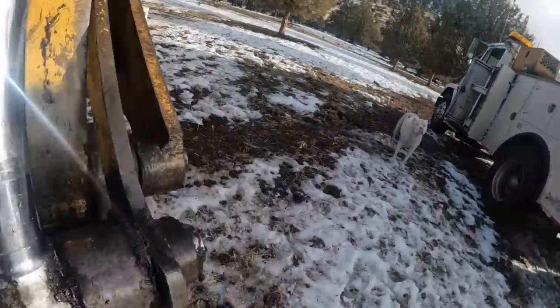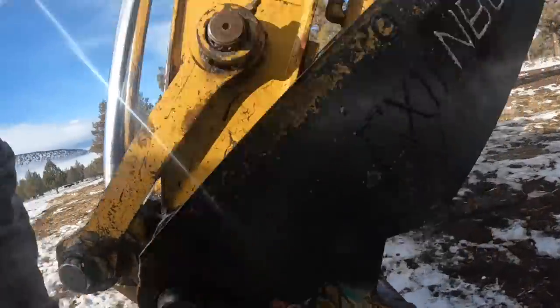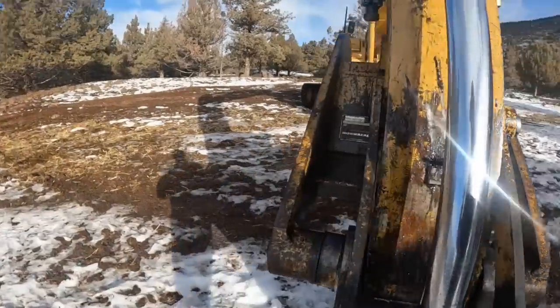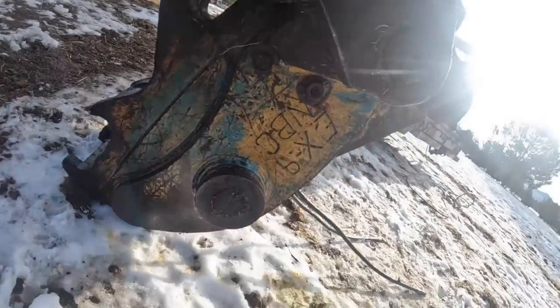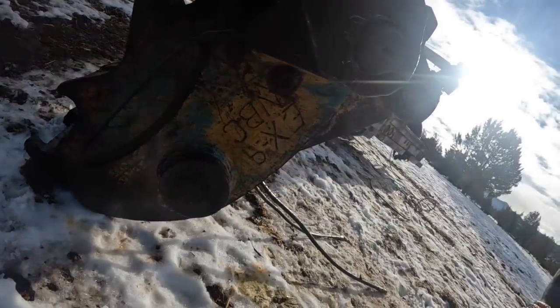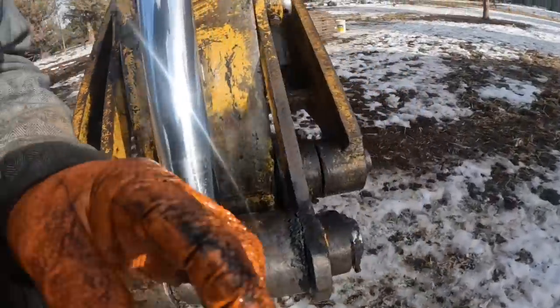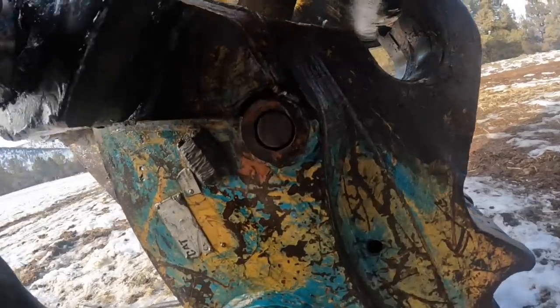I've never had to do one of these, to be honest with you, on an excavator, so I don't really have to show my ignorance here. I guess I'll find out, like everything else in my life, the hard way. Is there a keeper or anything on that pin to hold it in there? What is holding that pin?